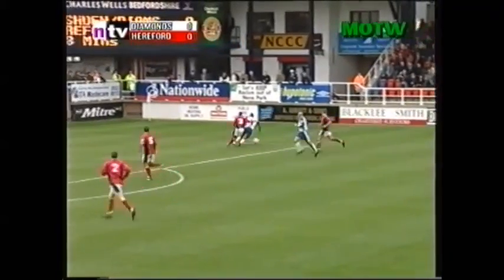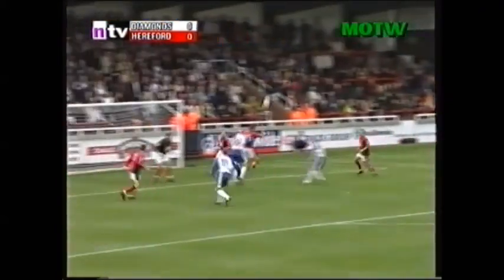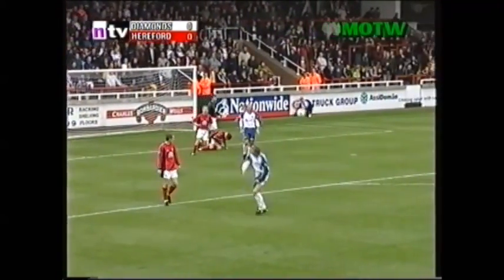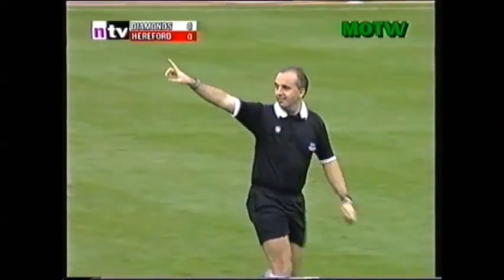Jackson now a bit of space down the right hand side. Back to goal, he's got Derby in the box. Brady and Butterworth join. Good ball over, Burgess is there, Derby's there, good header. Gives away the free kick, not happy with the referee's decision. That's going to call him over, just tells him to calm down.